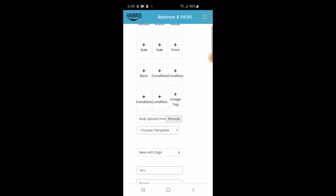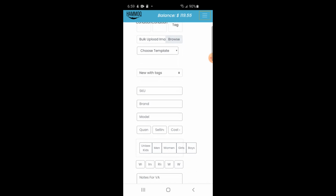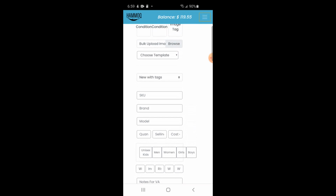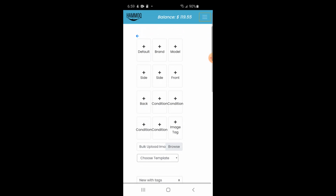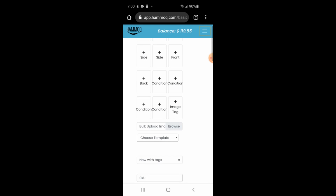They definitely got some more work to do with the app. I think they're working on that, but it gets the job done. You can also do this from a desktop, but it's faster with the phone. Don't worry about these fields: default, brand, model, front, side. Don't worry about any of that. I just upload the photos that I want them to have, or that I think they need. When they put them on my eBay listing, I rearrange them and do whatever I want. I just put the images in there and rearrange them how I want.